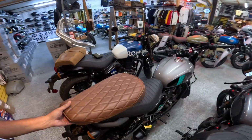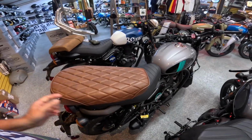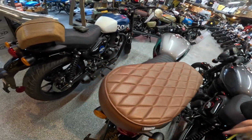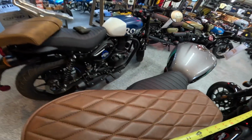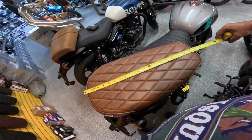And this is a Bon Vont, and it's a shorty seat. They make this in black. They have this in stock in black. And I think the guy wanted to know how long it was. And I think it's, well, right there, about 20 inches.